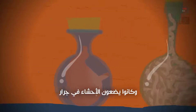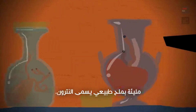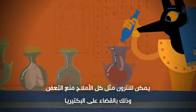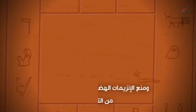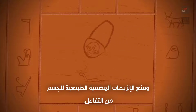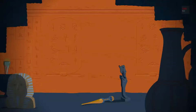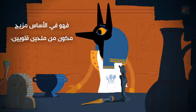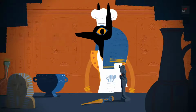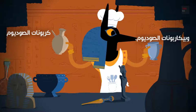They placed the visceral organs in jars filled with a naturally occurring salt called natron. Like any salt, natron can prevent decay by killing bacteria and preventing the body's natural digestive enzymes from working. But natron isn't just any salt. It's mainly a mixture of two alkaline salts, soda ash and baking soda.